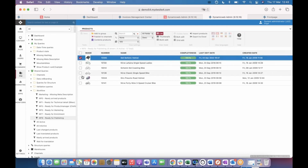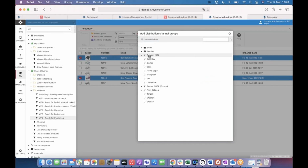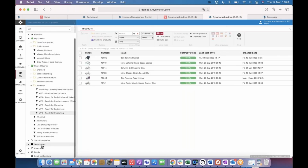And lastly, you're ready for enrichment. You can grab the products that you'd like to send out to a channel. We're going to send these to the Amazon channel, to helmets, and then we're going to publish these items to the Amazon channel.